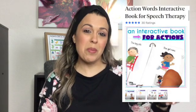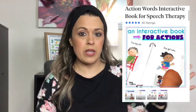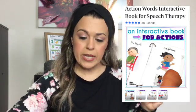So we'll start with this Action Words Interactive Book. Man, some of these titles are so long, so we're going to try to get through them without me really ruining it. I have my computer here so that I can make sure that I'm saying these things correctly. This is from Talking with Rebecca. I probably bought it during one of the sales this year. So I did purchase that.